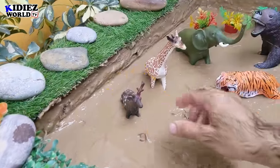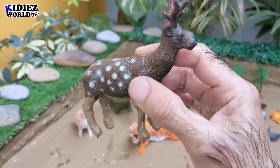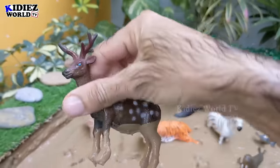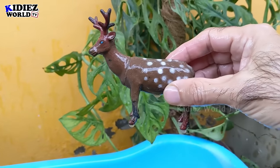Let's go for this reindeer, a big wild animal and a very beautiful herbivore, innocent animal, reindeer. Let's wash him. Here we go, reindeer.